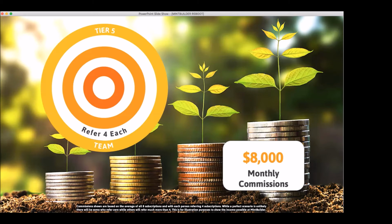This isn't like the end-all be-all. You can make much, much more than that. Again, this is all based on you referring 4 and your team doing the same and duplicating that process. We're showing it on the simple. Some are going to do much more. We have people in Mintbuilder who have personally enrolled more than 500 personals. So, I mean, obviously it can be done. And with this new system, the simplicity of it, I believe the averages are going to go way up from there.